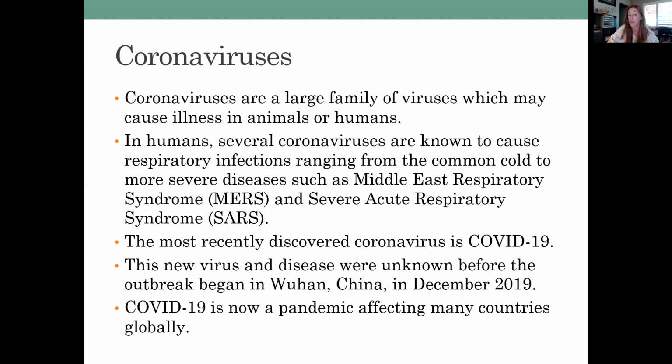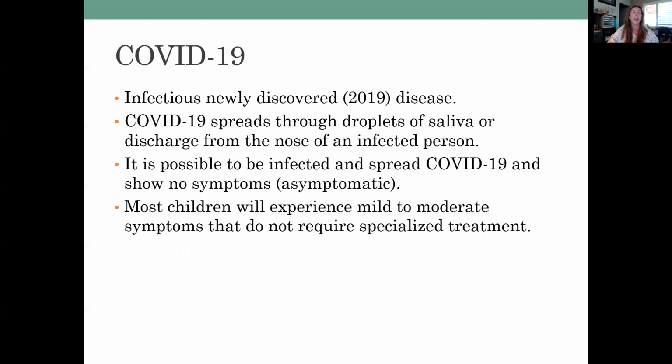It's now a pandemic affecting many countries globally. It's an infectious newly discovered disease, and it spreads through droplets of saliva or discharge from the nose of an infected person. Interestingly, it's possible to become infected and spread COVID-19 and show absolutely no symptoms at all. And those individuals are typically referred to as being asymptomatic. Now, we're going to focus this presentation on children, and for the most part, most children experience very mild to moderate symptoms, and they don't require any kind of specialized treatment.